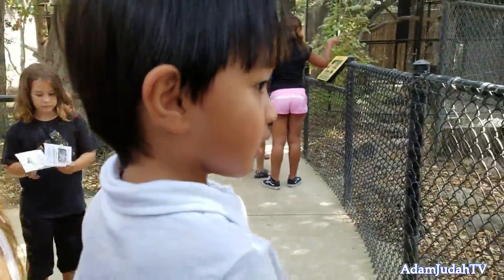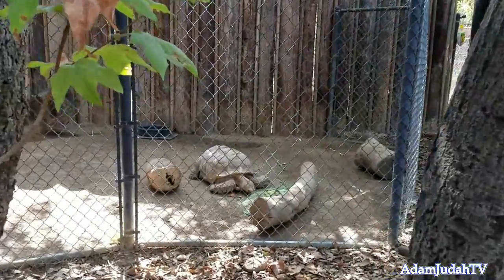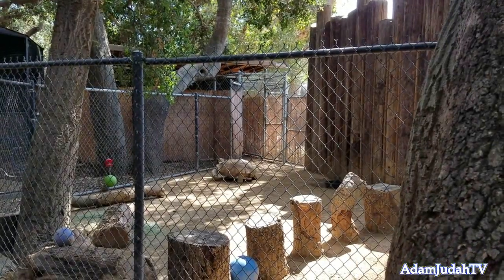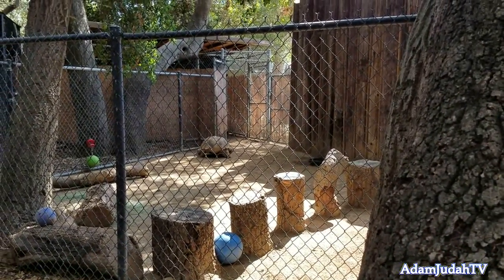Did you see it? Where's the turtle? Where's the turtle? A big turtle! Look at that one. It's very big, Adam. Slow moving. See? We've done them before. Look.